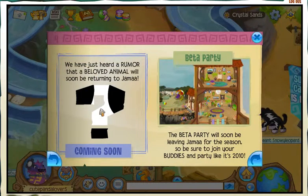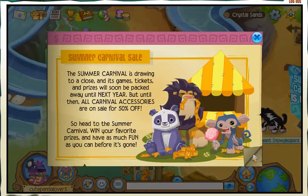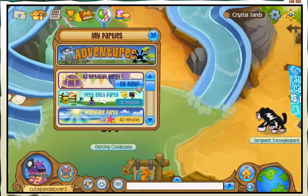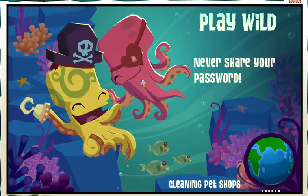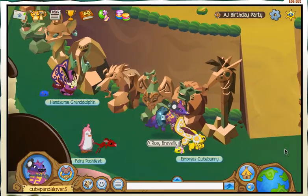Have you heard the rumor that a beloved animal will soon be returning to Jamaa? Returning? Okay, what animal left this time? I'm wondering which animal's leaving. The beta party will soon be leaving! So be sure to join your buddies and party like it's 2010. No clue what they mean. Carnival's probably gonna leave. Awesome! We are so extremely lucky. Oh, how lucky are we?